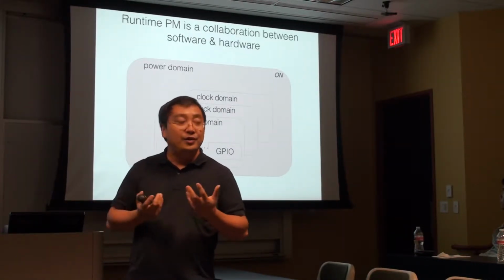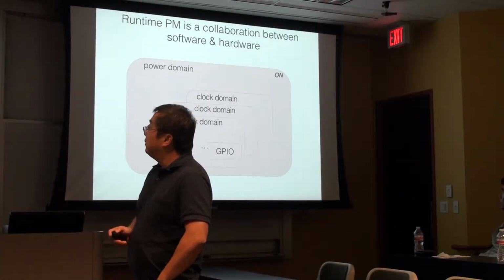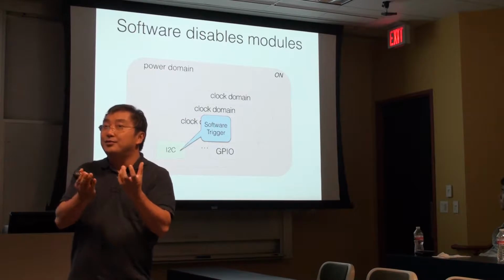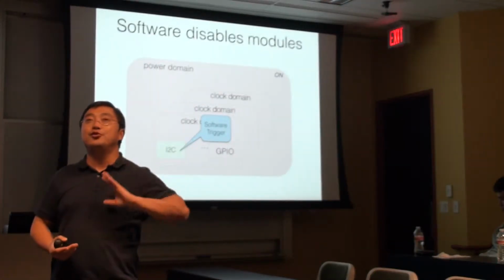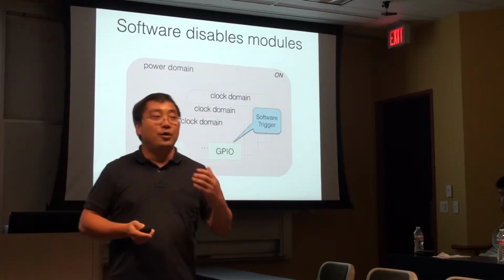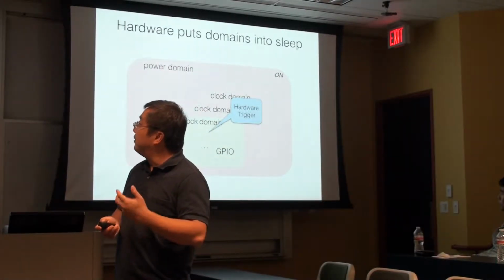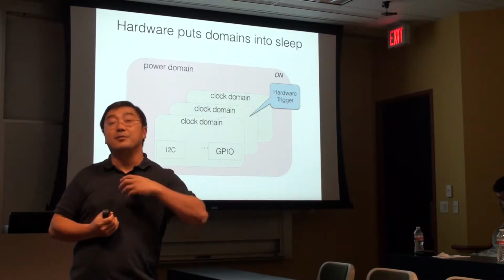Now, runtime power management essentially is a collaboration between software and hardware. Right? Here is one power domain example. You have an I2C controller and it's not being used. The software figured out this guy is idle, right? Therefore, I disable it. That means the software saves its context into memory and indicates to the hardware, it's safe for you to gate its clock and shut down its power. And software could trigger other modules. When all the modules of a domain are disabled, the hardware can trigger to shut down the entire clock domain. When all of the clock domains within a power domain are gated, the hardware will then decide the power supply to the power domain can be cut down.